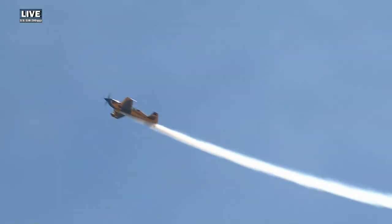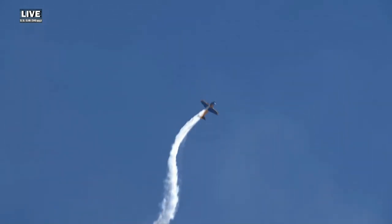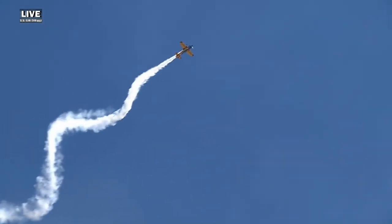Now, combining several maneuvers into one, Bob Freeman will be coming back in, setting up two maneuvers into one. It will be a loop. On the top of the loop, upside down, he will snap roll the aircraft. We call this the avalanche. Around once, around twice, around three times, recovering inverted.